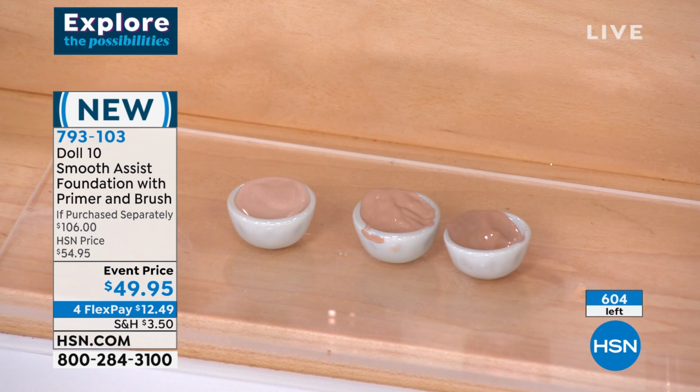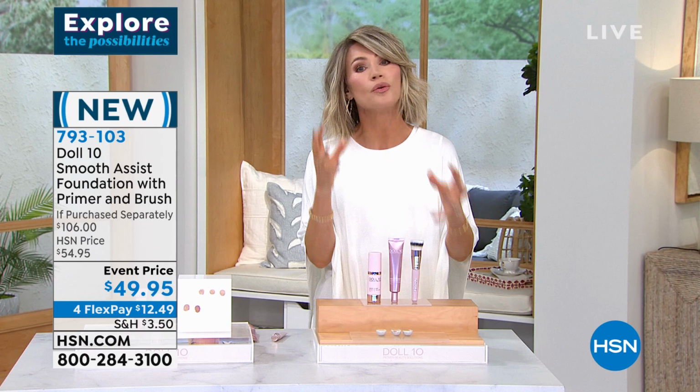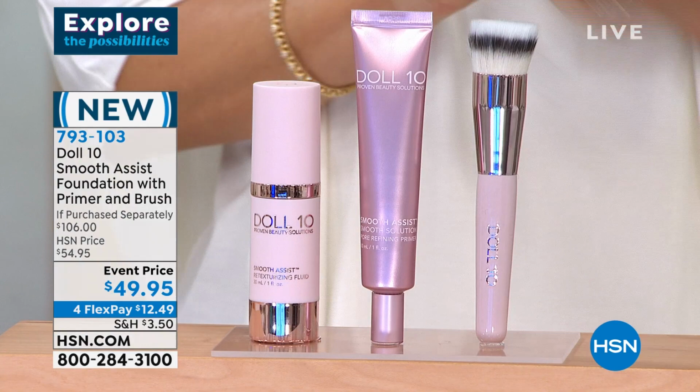So that's it. It's $12 and change. Don't forget, you get the application brush. You also are going to receive a full size of that primer, which is like heaven on your skin. We have not had this in stock in so long. So again, if you want to get the very best, because Doris did this for herself, and trust me, she's got amazing taste. So Doris wanted to give herself the very best, and she's passing that on to us today. So it is brand new, but it's about exploring the possibilities with us here at HSN.